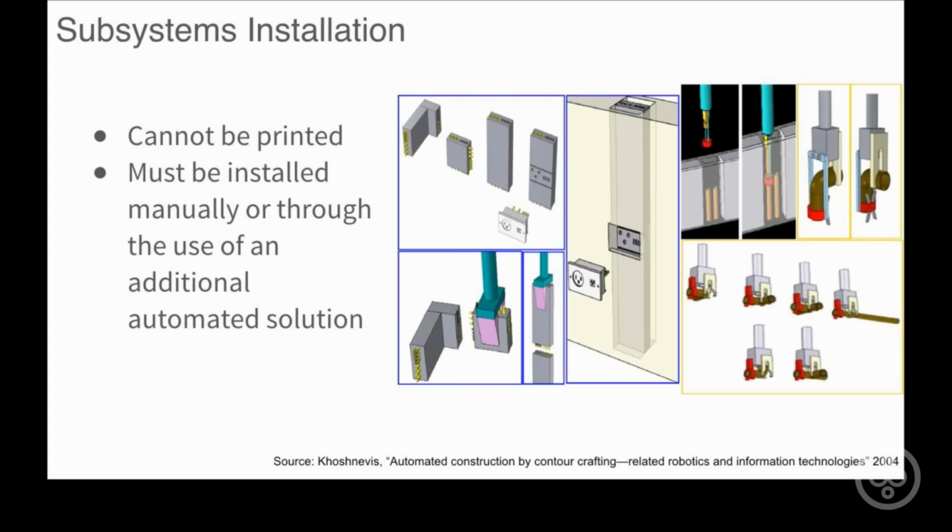And then with subsystems, certain subsystems such as electrical systems and plumbing systems can't be printed using the same printing methods because they require different materials and complex architectures. So this requires them to be manually installed after the fact, and these need to be accounted for during the initial printing of the structure.